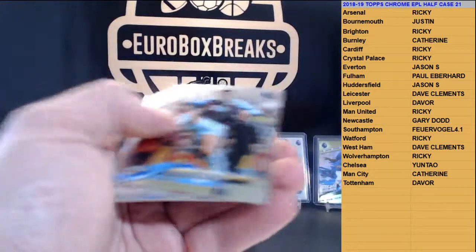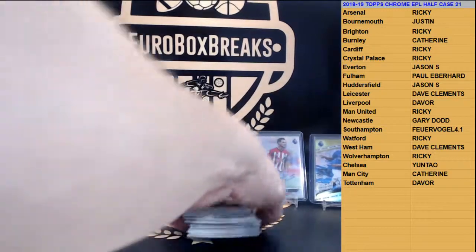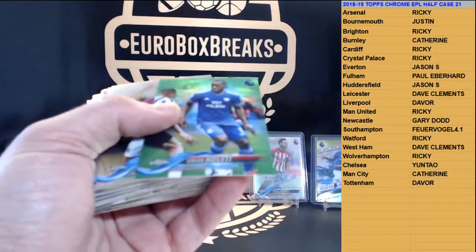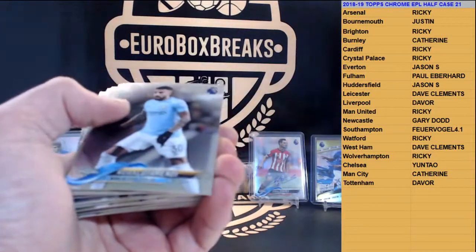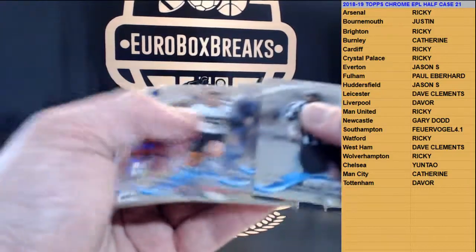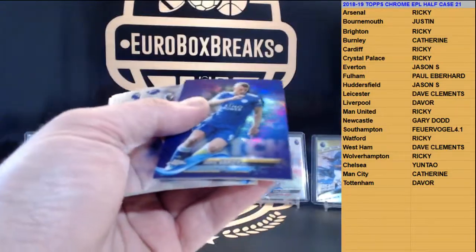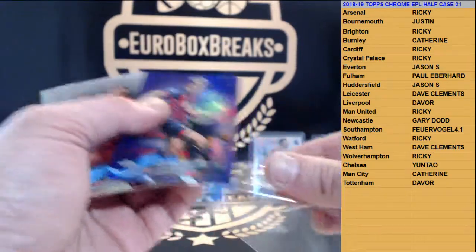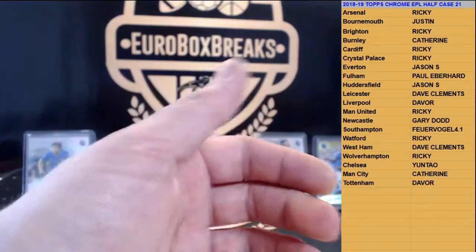Next up, refractor Steve Mooney. Got Perez, Ben Leno. We have Jesse Lingard, green to 99. He is Junior Hoylett for Cardiff. We have Pickford. Got refractor of Harry Kane. Got Chicharito. Got Filipe Anderson. Refractor of Milivojevic. Purple to 250. Jamie Vardy, Leicester City. Got purple. David Brooks for Bournemouth to 250. We have Seri for Fulham and Chicharito for West Ham.